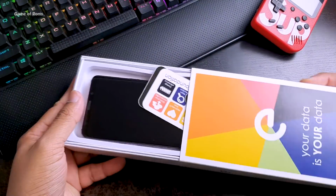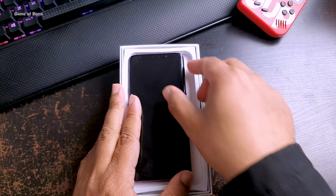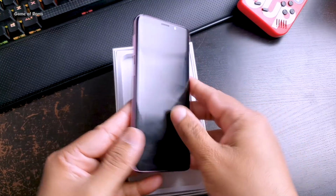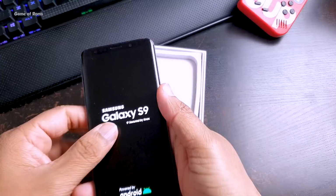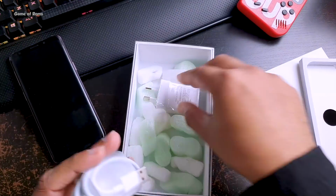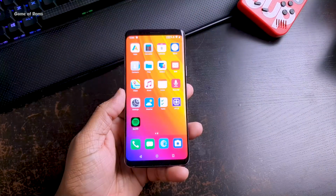Now let's open the box. Here you get some stickers. The phone itself, Samsung S9. And underneath you get a charger and cable. Now let's talk about the OS.